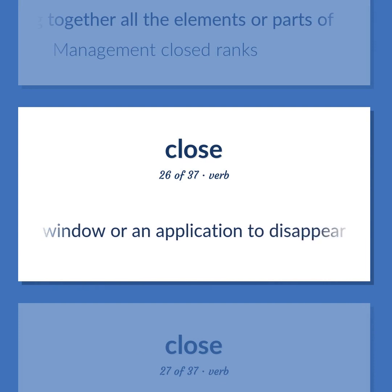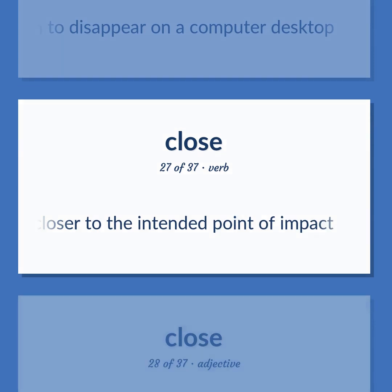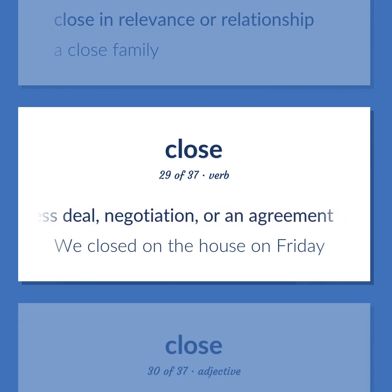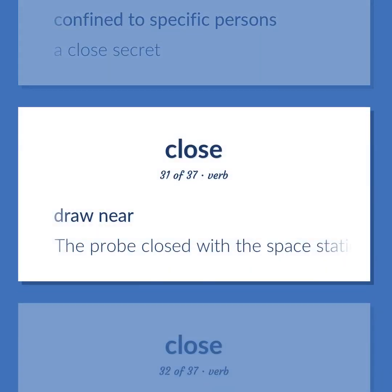Cause a window or an application to disappear on a computer desktop. Change one's body stance so that the forward shoulder and foot are closer to the intended point of impact. Close in relevance or relationship. A close family. Complete a business deal, negotiation, or an agreement. We closed on the house on Friday. Confined to specific persons. A close secret. Draw near. The probe closed with the space station.